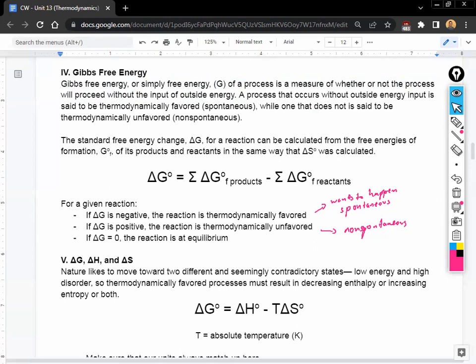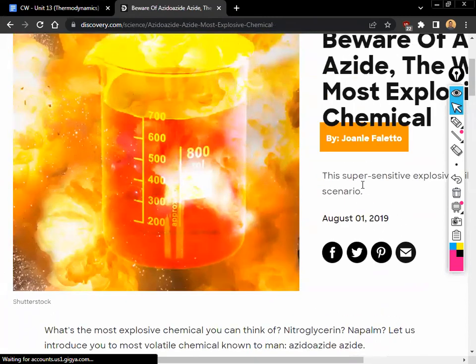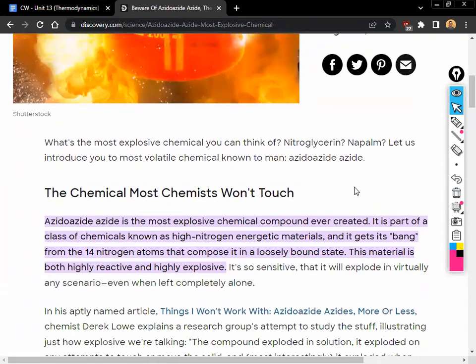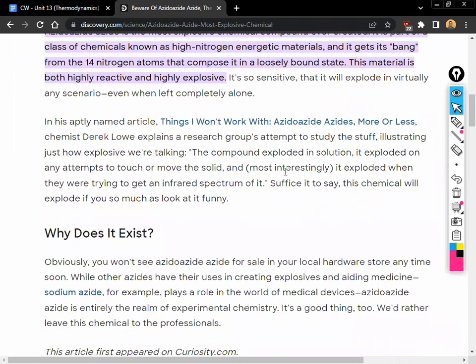Oh, azide. You guys can do some more research on this if you want. I had a blast thinking about it, but it's called azide. And basically it's super duper, very highly reactive and explosive. It is very spontaneous. The Nazis wanted to use it in World War II, but they had a problem transporting it because what would happen is it would react with literally anything. Like you breathe in the general direction, it sometimes blew up.